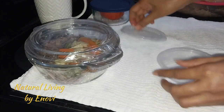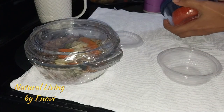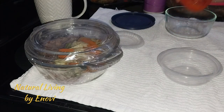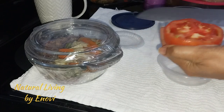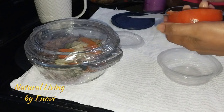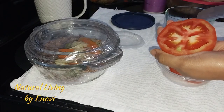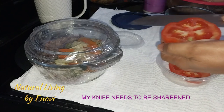Here now, I have my little KFC coleslaw container. I keep them because they come in really handy. And when I cut my tomatoes, instead of putting them in a plastic bag, I just put them in a glass container. My knife isn't too sharp here, but I usually use a serrated edge knife to cut my tomatoes, but it's early morning. I just grabbed the first knife. This knife needs to be sharpened.